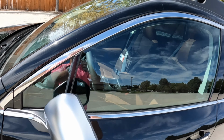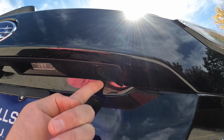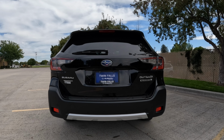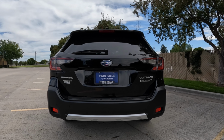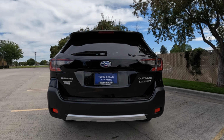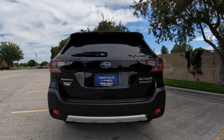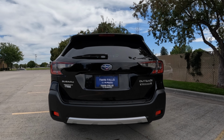The rear of the Outback I think looks pretty good, although I'm not the biggest fan of Subaru chrome on their higher trim levels such as this. But a really cool feature it has back here is the secret pin code. I have a video on how to set that. It basically allows you access to your Outback without having the keys on you, which is a really cool feature to have. You can also disconnect the remote and hide that in the car, so if you're camping, hiking, kayaking, anything like that, you can lock yourself out of the Outback until you need to get back in with the pin code.